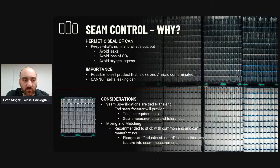Lots of breweries that we work with will purchase cans from us and ends either from us or another supplier. It's really not uncommon to see this, especially co-packers will have one end that they run and might have customers sending them cans from all over. While can and flange profiles are somewhat industry standard, mixing and matching can lead to some risks.